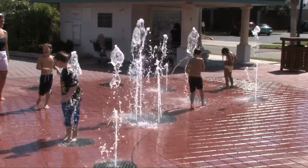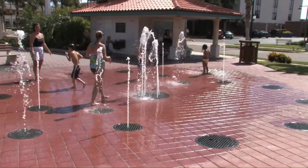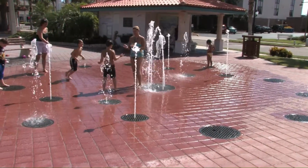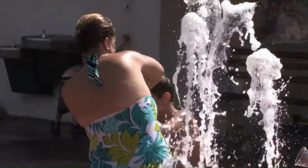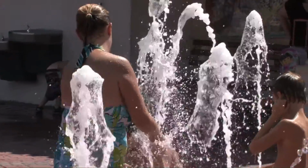So we have the really tall ones in the middle for the oldest kids, or quite frankly, the adults who like to play in there too. We have some medium-sized fonts, basically for the middle schoolers or the eldest elementary age children. But then we realized, you know, they all have little baby brothers and sisters, the new little toddlers. And so we set 2 fonts really, really low. And those fonts are known as the baby fonts.